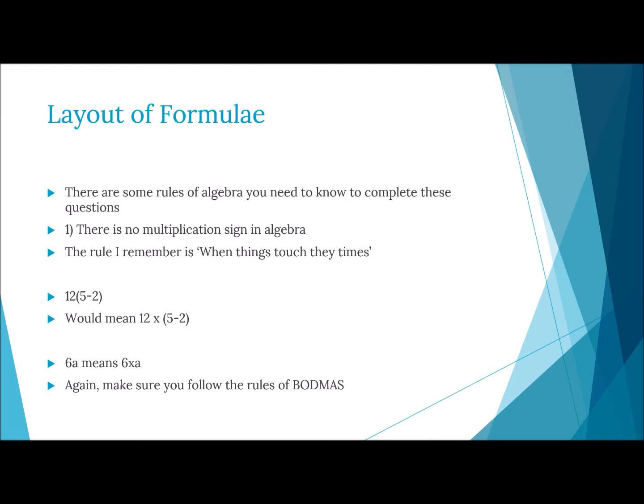So if we look in the middle of our screen, we've got 12 and then bracket 5 minus 2. So that means the 12 is touching the brackets, so it multiplies by everything inside that bracket. If we put the times symbol in, it would look like 12 times 5 minus 2. So of course, if we actually did that calculation, we'd do the 5 minus 2 first, which will of course give us 3, and then we'd multiply 12 by 3 to give us 36.